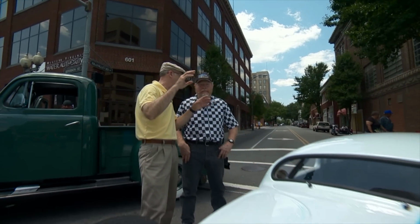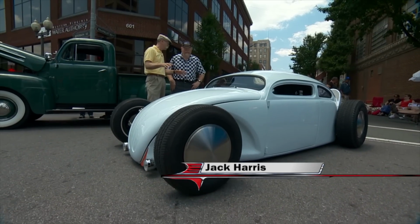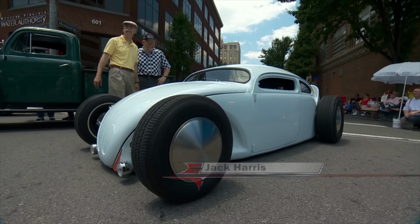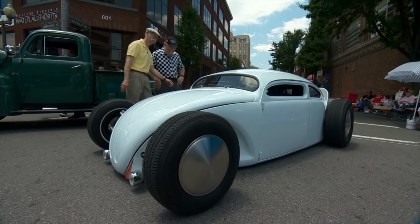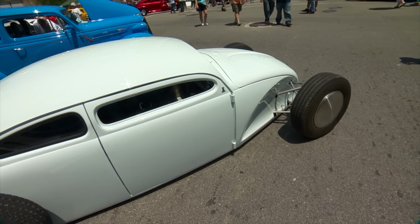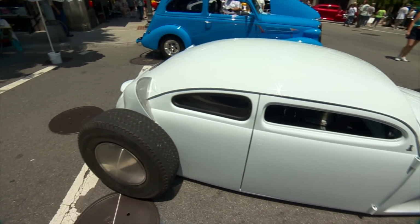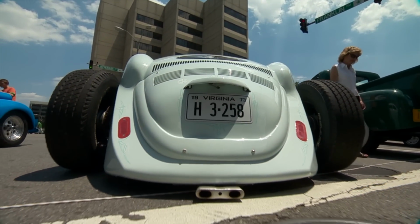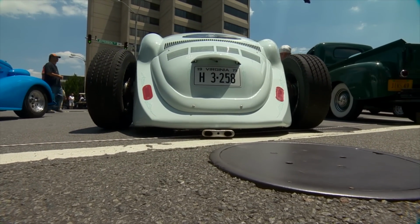Well, Jack, this is the most insanely modified bug I've ever seen, and I've seen some pretty insanely modified bugs. Thank you very much. I take that as a compliment. This really is a crazy machine. Now, you started with, what, a 73? 73. And I don't think I've ever seen one squashed and chopped quite as severely as this. It must be down on air, right?